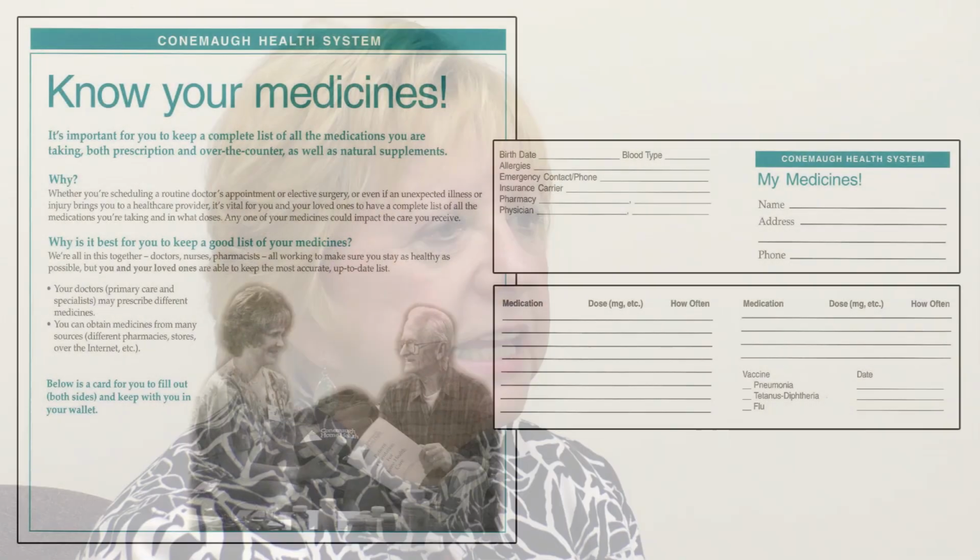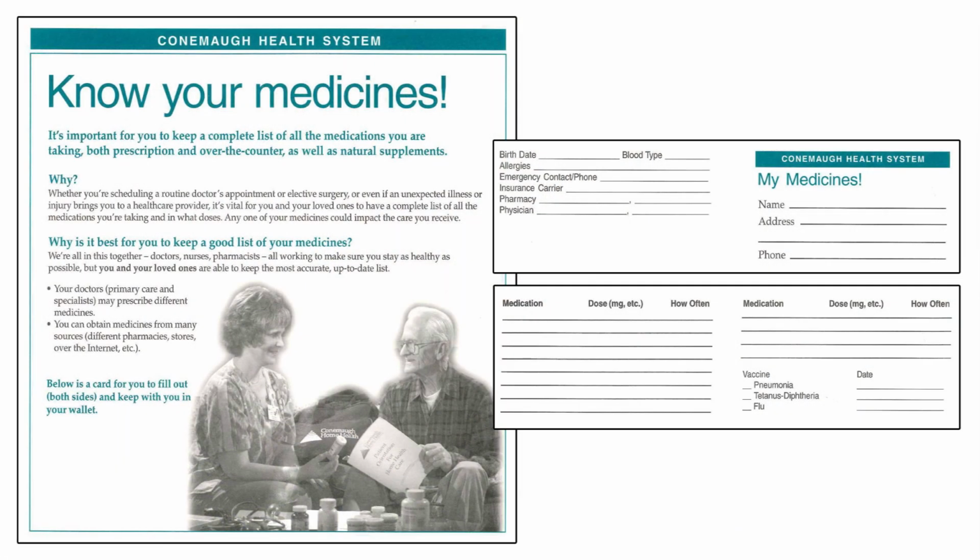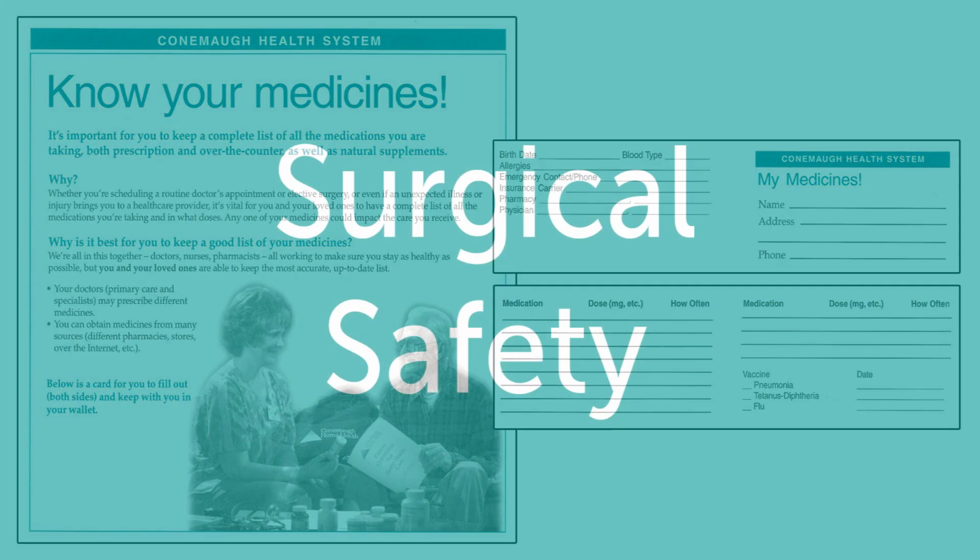The one thing that's really, really important that we depend upon our patients and our families to tell us is what medications they're on. It's great when they come in with a list, they know the dose, the name of the drug, and when they took it last. This helps us provide very safe care.